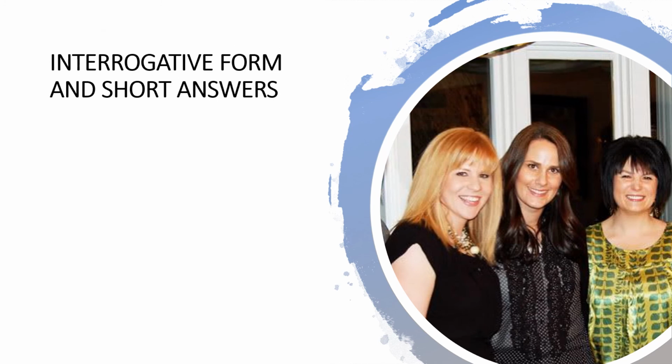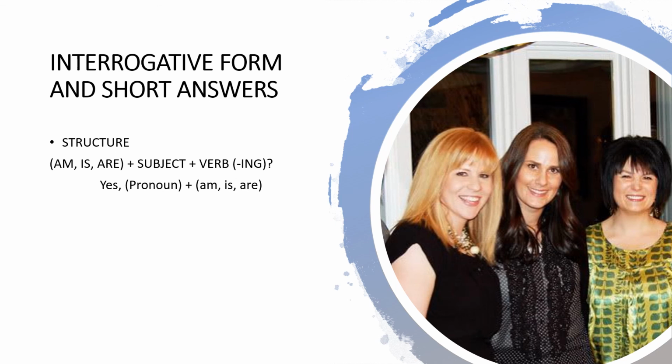Interrogative form, that means questions and short answers. The structure is to put the verb to be at the beginning, is, or are, one of them, then the subject, then the verb ending in ing. The short answers could be yes, and then the pronoun that you are using, and then the form of the verb to be is, or are. And the negative short answer is no, then the pronoun. The pronouns are I, you, we, she, it, etc. The form of the verb to be is, or are, and then not.